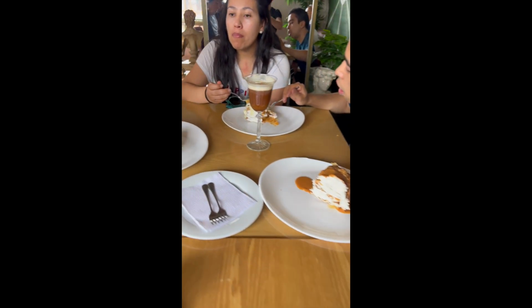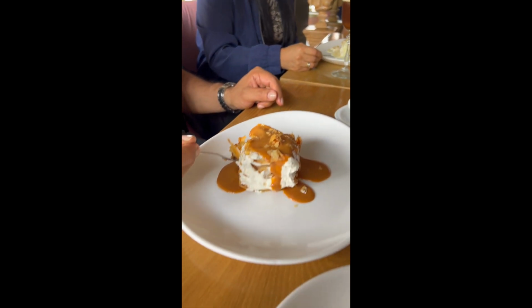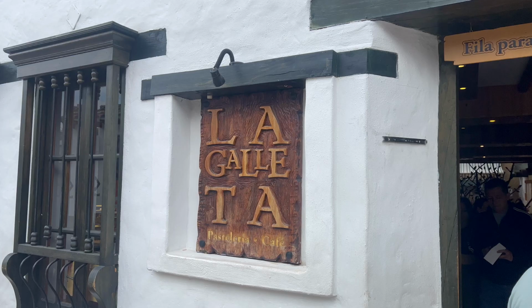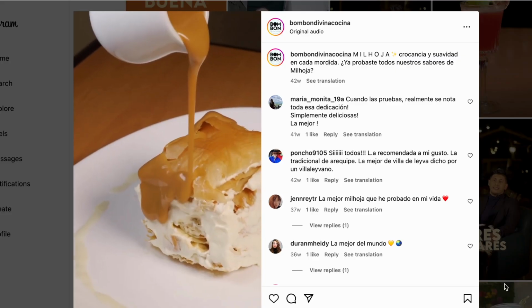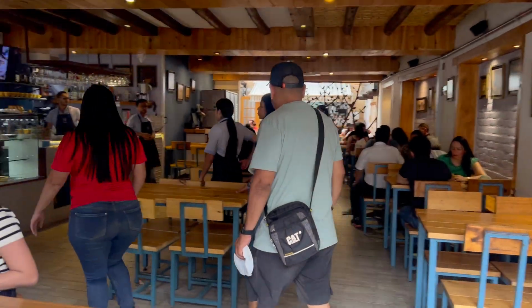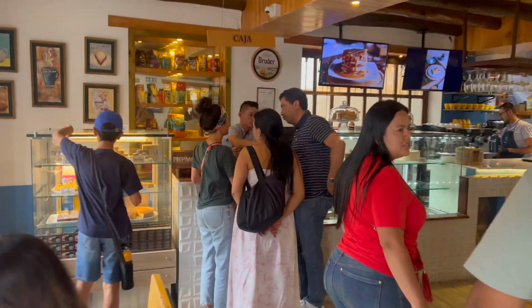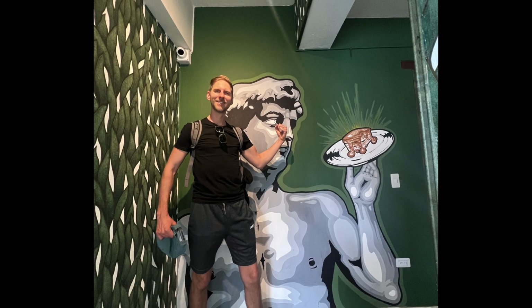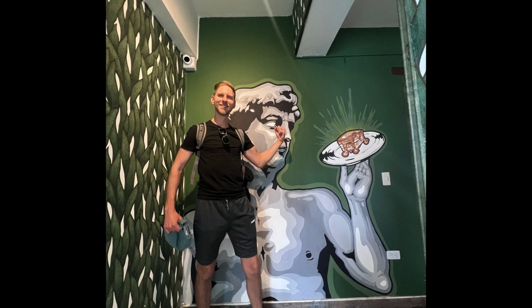Although there are many shops selling milhojas, the two competitors that are neck and neck with each other, because the owners used to work with each other, are La Galleta and Bon Bon. And because of this, we had to test the competition. Our preference was Bon Bon. This is because, one, La Galleta only sells arequipe milhojas, while Bon Bon sells other flavors like chocolate and almond. Since we don't love arequipe, Bon Bon instantly won us over with the flavor choices alone.